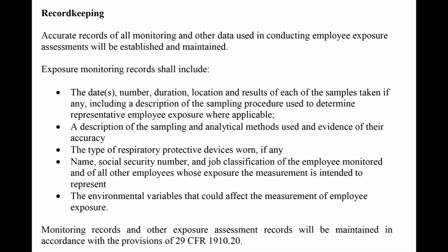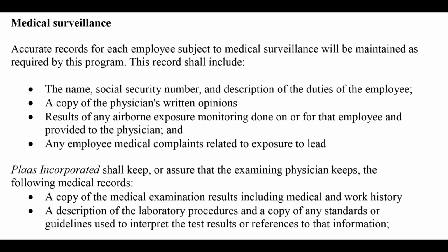Monitoring records and other exposure assessment records will be maintained in accordance with provisions of 29 CFR 1910.20. Medical surveillance. Accurate records for each employee subject to medical surveillance will be maintained as required by this program. This record shall include the name, social security number, and description of the duties of the employee, a copy of the physician's written opinions, results of any airborne exposure monitoring done on or for that employee and provided to the physician, and any employee medical complaints related to exposure to lead.